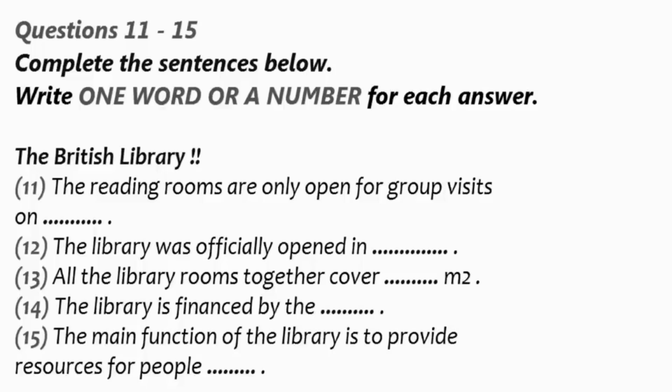It was first designed by Sir Colin St John Wilson in 1977, and inaugurated by Her Majesty the Queen more than 20 years later in 1998. As you can see, the size is immense, and the basements alone have 300 kilometres of shelving, and that's enough to hold about 12 million books.